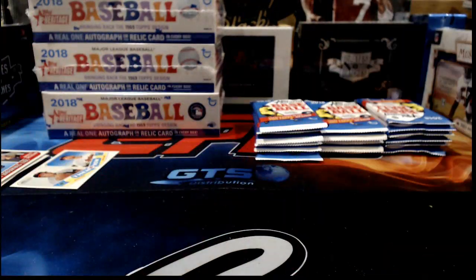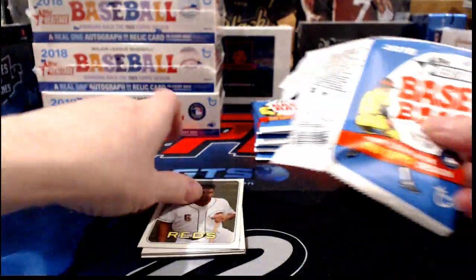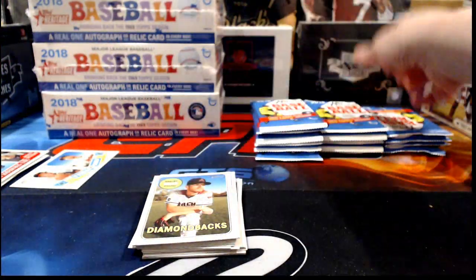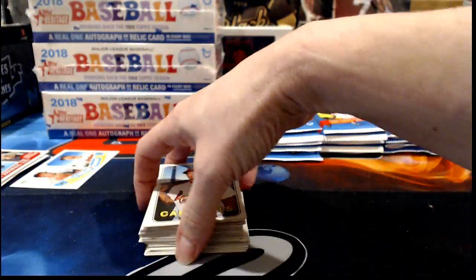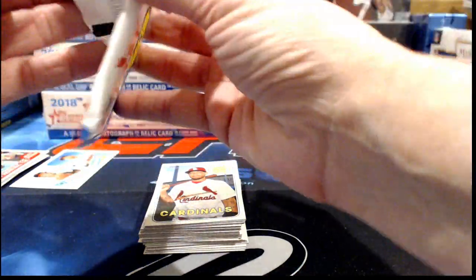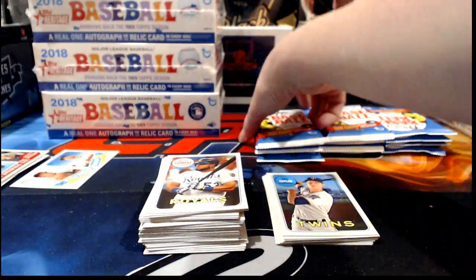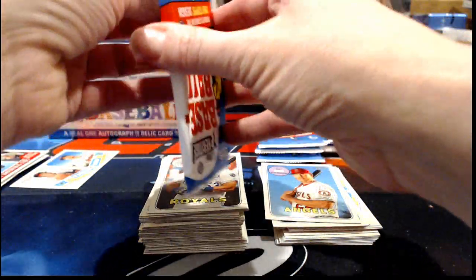I just had to check the back of that Ian Desmond. It was just a regular, not a short print. Yeah, Adam, finding the red ones is not very common in Heritage, obviously. They're all hand-numbered to 69, so you don't find a whole lot of those. We found one other one in all the Heritage that we opened. The other one I remember was for the Tigers, although I couldn't tell you what player it was. That may be the only two hand-numbered red ones that we found. Maybe there was another one, I don't know. We've opened a lot, but those are the ones I remember anyway.